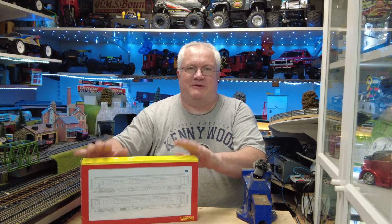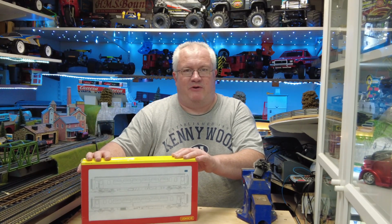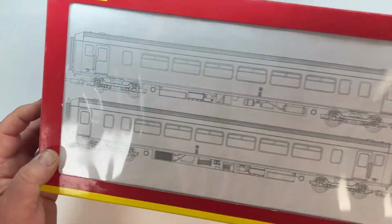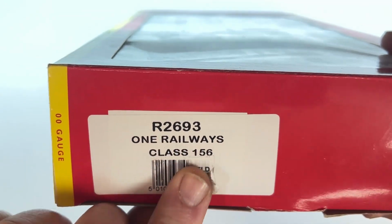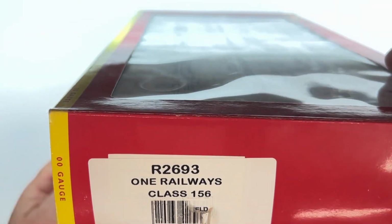Anyway, take this over to the bench, let's get it out of the box, and let's have a look at the model. Right, well, let's take a look. So, sort of standard Hornby packaging, R2693, One Railways, Class 156.